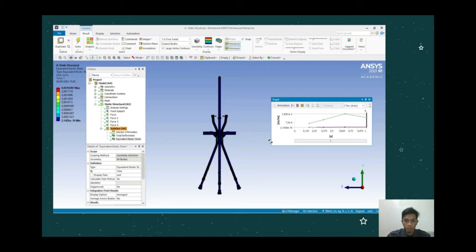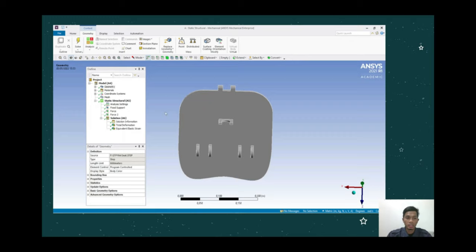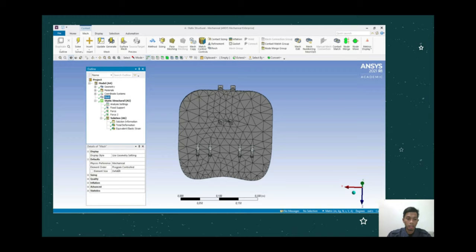I will continue with the second part of the analysis, which is the seat. First of all, same as the body part, we input geometry from the CAD and we select the material. Then we mesh the whole body of the seat. For the seat, we compared the element size for meshing, which is firstly we set as default and second we set as 8 meter from the actual size of the seat. Then we insert fixed support and force for the static structure.